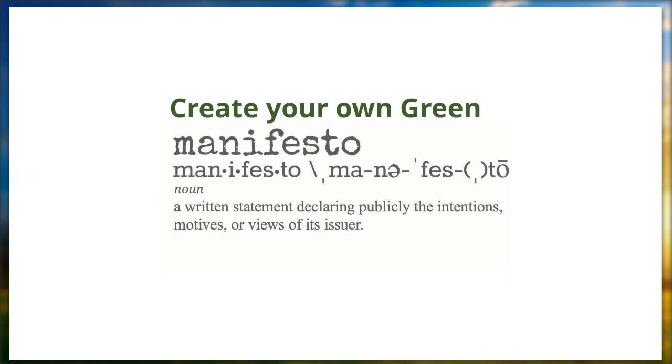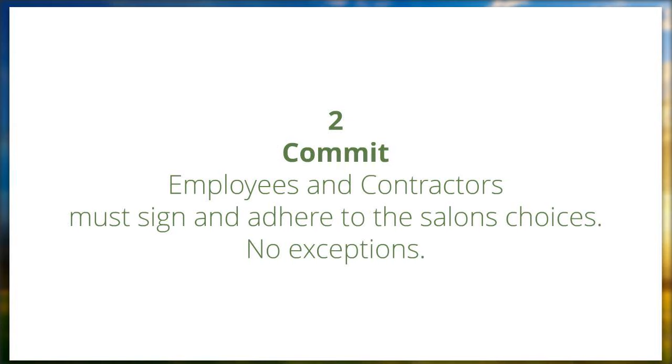You need to create what we call your own green manifesto, a statement declaring publicly your intentions, your motives, what you think you are going to do. And you need to post that somewhere. Put that up, frame it, put it up next to your cash register so that every time your clients go to checkout, they know what you're all about. Because at the same time, not only will that help customers know what you're about, it'll help keep you accountable for what you say you're going to do.